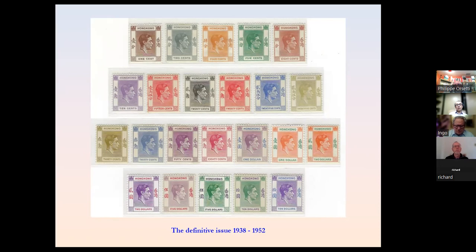There were still stocks of the King George V 8-cent stamps available throughout 1941, but there was pressure to get the new King George VI stamp 8 cents going, and resources were scarce owing to World War II, which was then raging in Europe. So our story begins on that first day of November 1941, when the new 8-cent stamp was released to the public.